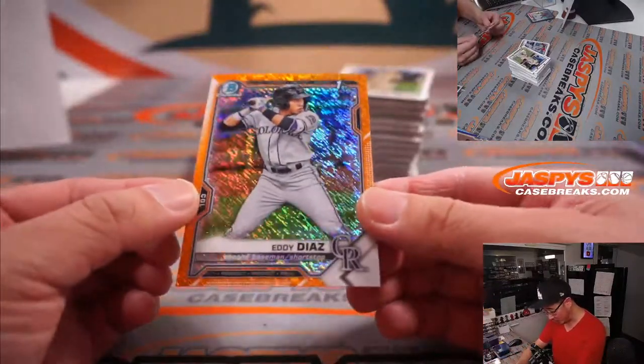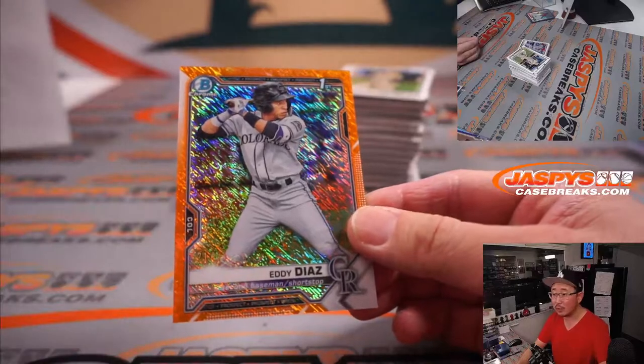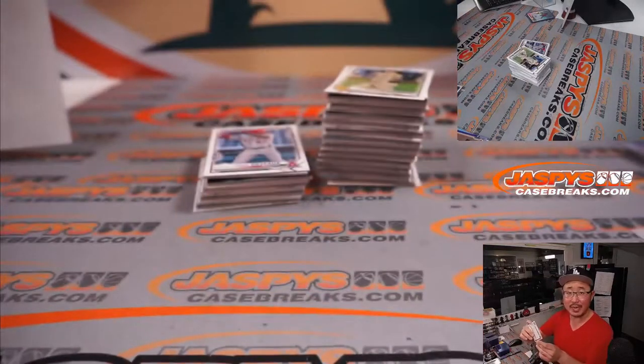There's Eddie Diaz, Orange Shimmer, 21 out of 25 for the Rocks. That's going to go to Dan O and the Rockies.